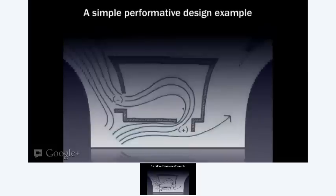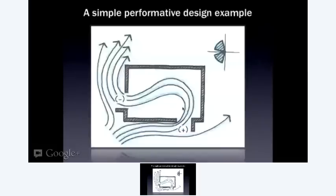Here's a simple example of performance-based design. I mean really, really simple. So if you think back to that feedback loop diagram that I had on the board before, some of you might have seen this illustration before. It's from a seminal work on sustainable building design called Sun, Wind, and Light.